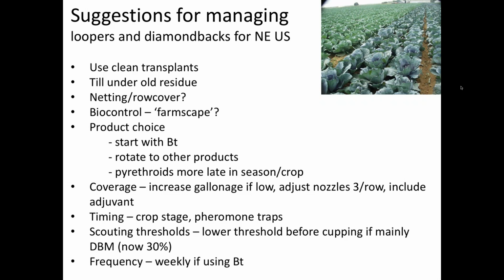But having multiple nozzles that are directed from the side, maybe as well as over the top, that might be one thing to do. Including an adjuvant, something like a wetting agent, would probably help as well, that can improve spreading or sticking. We often see sprays that are put on without that, they just roll off. But if you include the adjuvant, watch and take a look how well the coverage is going.